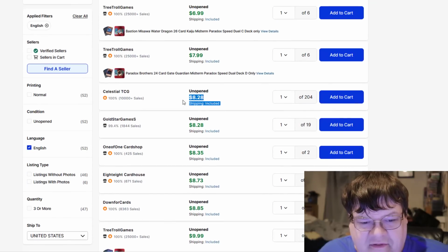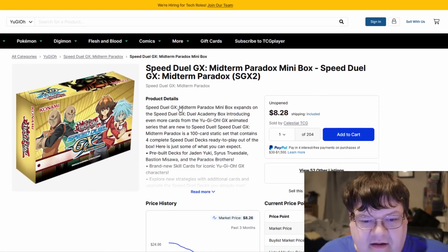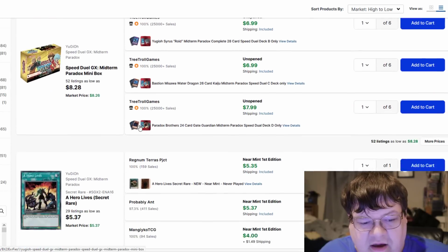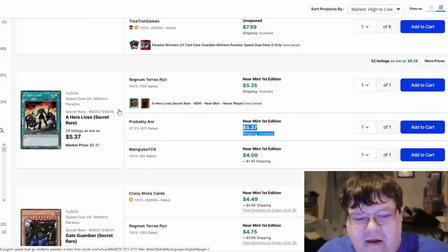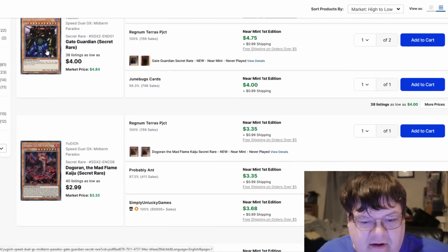Think about that, they have to ship those out to you as well. They're losing relatively hard on that. I almost would just single it out at that point, to be honest with you. The Secret Hero Lives are at $5 right now. I love the fact that this is the most expensive card in the set. The Gate Guardians are at $5.